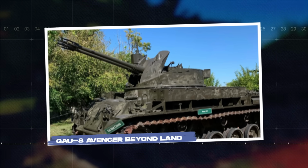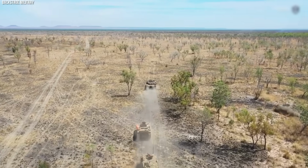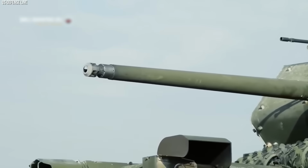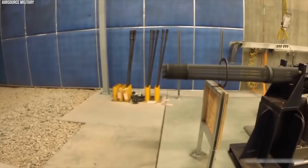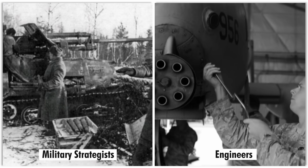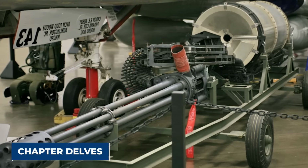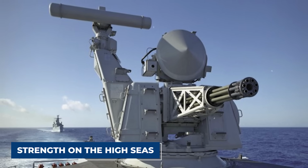GAU-8 Avenger Beyond Land. The legacy of the GAU-8 Avenger is not limited to the vast expanses of land warfare. As with any system of profound capability, the impetus to adapt and broaden its use is inevitable. The Avenger, with its gargantuan firepower and impeccable precision, naturally attracted interest from military strategists and engineers seeking to utilize it in a naval context. This chapter delves into how the Avenger's prowess transcended land to become a beacon of strength on the high seas.